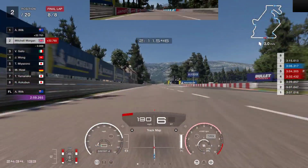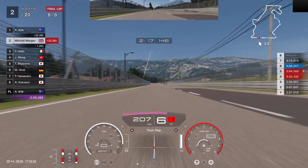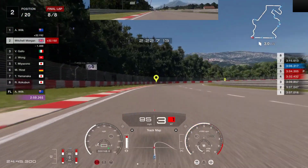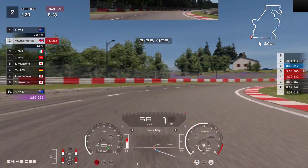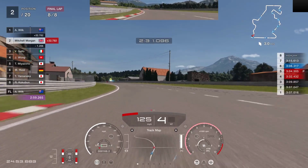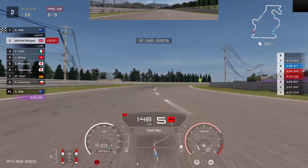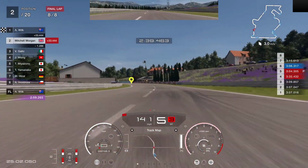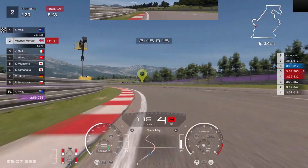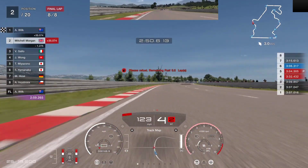Is that going to be enough on this last closing section of this race? 1.2 right now. We can forget about A-Work. He's done. He's finished. This is all about, can we bring this home in second place? This is not an example of a good race by any stretch of the imagination. This is an example of an amateur driver in a fast car on a track that he doesn't know, and just fighting, absolutely fighting to try and bring this home.